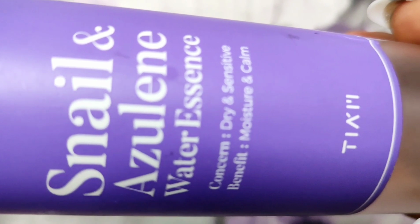What it does, it is also for dry and sensitive skin. So if you've got dry skin, if you've got sensitive skin, you can enjoy this product. Especially if you have dry skin, you will love it because your skin will be hydrated. And if you've got sensitive skin, you could also enjoy this product because it doesn't have any fragrance and anything that affects sensitive skin people. This product doesn't have any of it. So you just enjoy the luxury of snail mucin and azulene water, which is amazing because if your skin is troubled, this also calms your skin and also moisturizes your skin. So this is an affordable and great essence to use if you are on a budget.